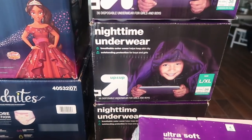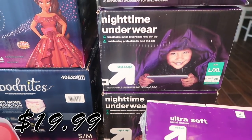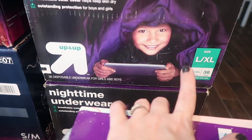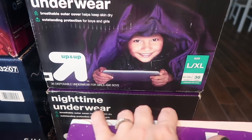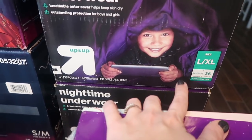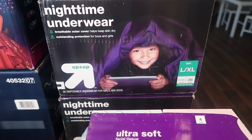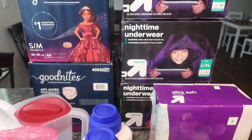And then for Mason, I got the Up and Up brand, which I've never bought before, but they had reviews, so I'm hoping that these are good. He got the large to extra large, which is 60 to 125 pounds. So I don't feel bad because I'm sure there are plenty of children out there who struggle with this long past the age that he's at, or it wouldn't go up to, you know, that high of a weight. So his only has a 36 count. So like I said, his has less, but I already got 20 bucks back for those. So I thought that was pretty good.